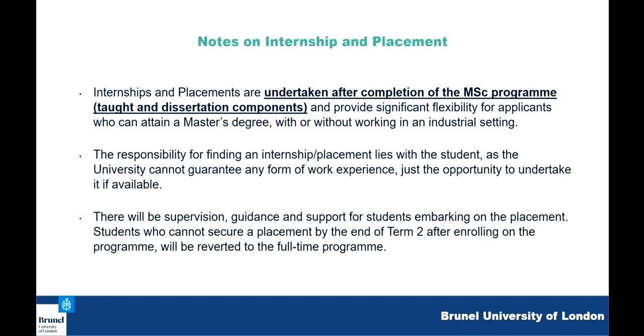So if you are enrolled in either internship or placement options on the course, but you cannot secure a placement by the end of term 2, then you will be reverted to the full-time program.